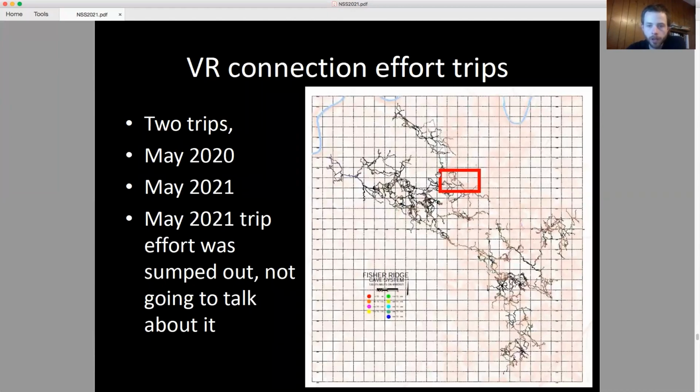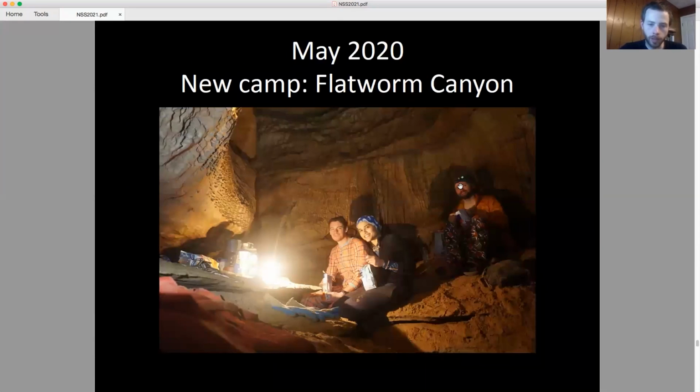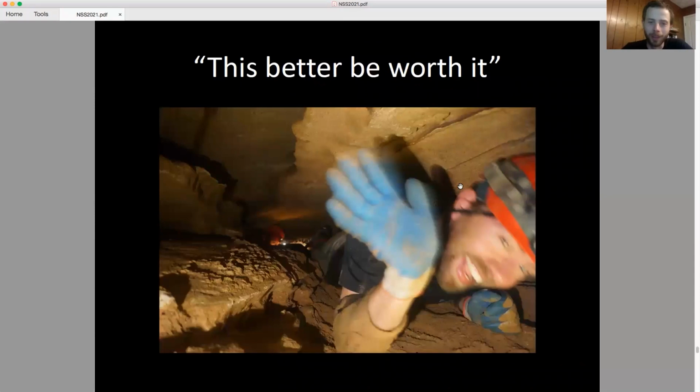Vinegar Ridge connection area. So we've worked on this for a long time, and in the past couple of years, we did 2 trips. These are hard trips to organize because from the Fisher Ridge side, you have to crawl for 2 miles. So we did a trip in May 2020 with Ben Dow, Chelsea Dow, and Peter Anderson Sprecher. Established a new camp. Here it is, Buttworm Canyon Camp, which is about 7 hours into the cave with a camp pack. And then from there, you can crawl another 2 hours and get to the VT domes.